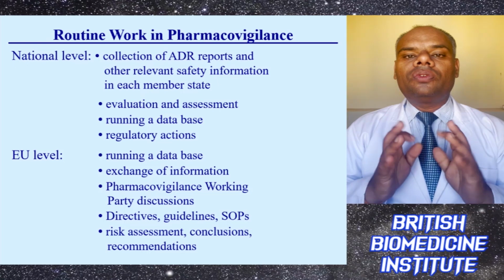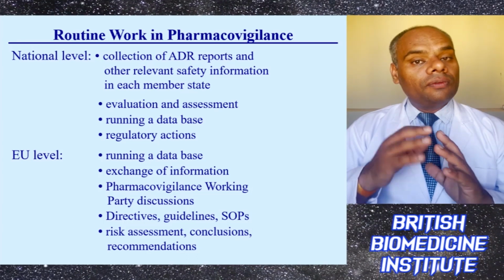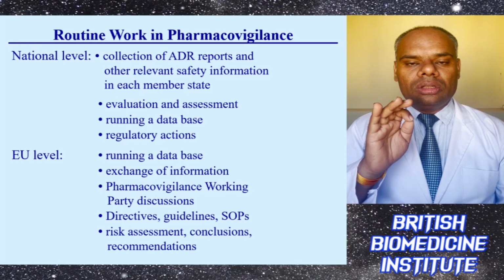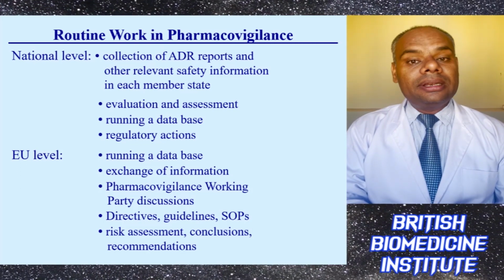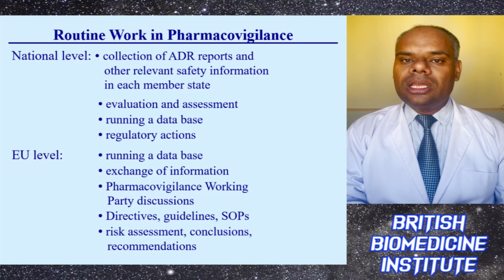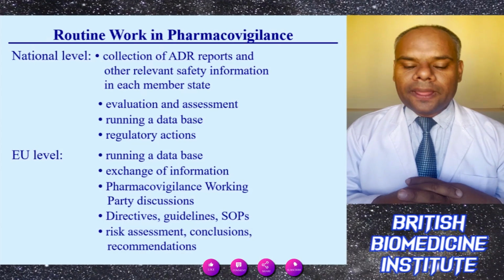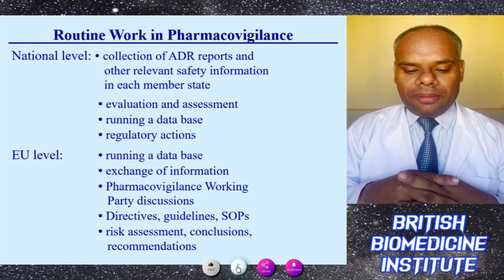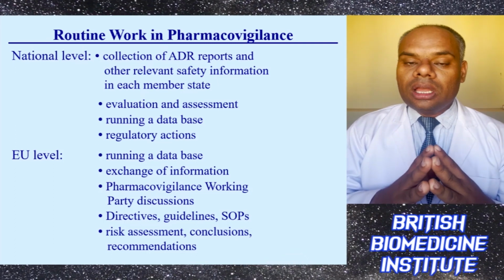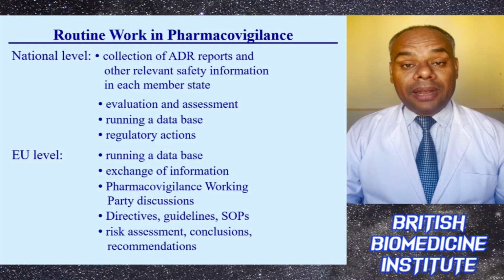So under the routine work of pharmacovigilance, at the national level there will be collection of ADR reports and other relevant safety information for each state. There can be evaluation and assessment. They can also update a database, and a regulatory action can be taken at the national level, whereas at the European level they update and continuously implement or revise their database. There can be an exchange of information. Pharmacovigilance working party discussion is also available. There can be formation of regulations, directives, guidelines, or SOPs. And there can also be a risk assessment, conclusion, and recommendation based upon the outcome of the pharmacovigilance plan.